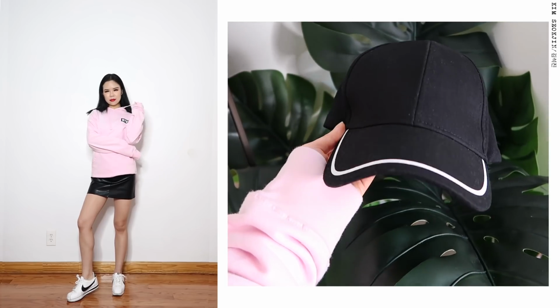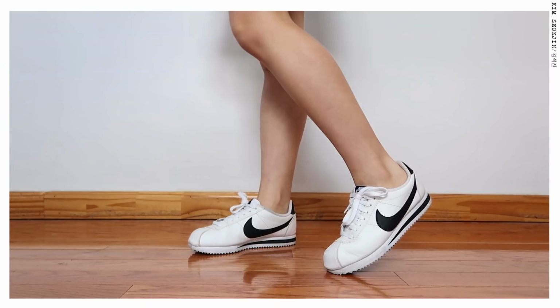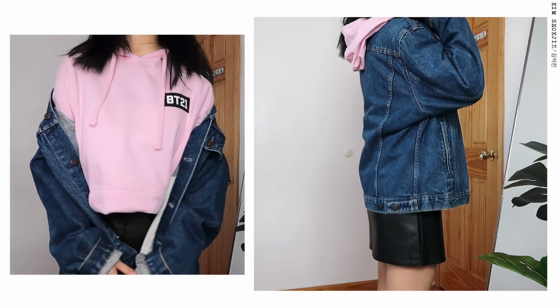And then I found a black cap that has a white seam running along the edge like the one that he's wearing, so I added it to this look. He has on Balenciaga sandals that are black and white, and I felt like my Nike Cortez matched that color-wise, so I wore them for my shoes.